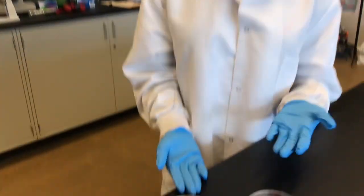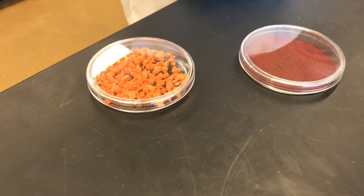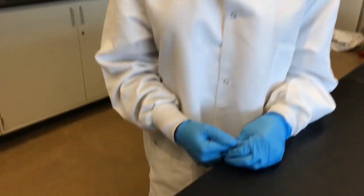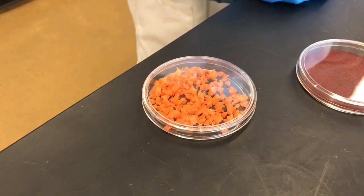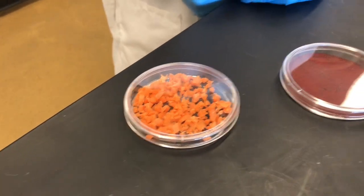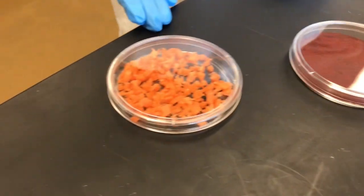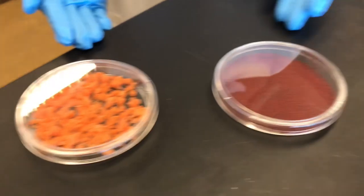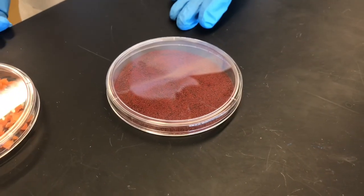Here I have carrots and beet powder, both of which contain beta carotene. Beta carotene is a red-orange pigment found in fruits and vegetables. The chemical makeup is C40H56. Carrots contain 8,285 micrograms of beta carotene. On the other hand, beet powder contains 34 micrograms.